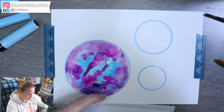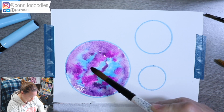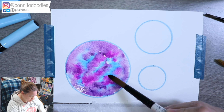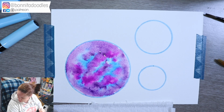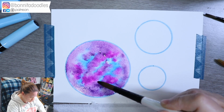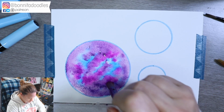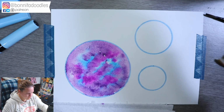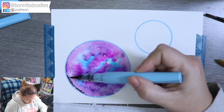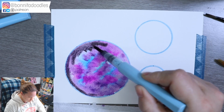I just need to soften these bits in the centre, so I'm just going to clean the brush. There we go, just gives it a bit of softness to it. I have got the hairdryer down there, which I will probably use. I'm just cleaning the brush off on a bit of kitchen roll. I don't want to blend any more than that, so I'm just going to use the black now. Yeah, let's just put a little bit on. What I might do is, rather than do the black in a whole circle, just do it in one area.